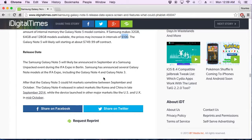And then as far as the release date, it's going to be somewhere in September at the IFA Expo in Berlin. So they pretty much do this every year, and they usually release the Galaxy Note series.